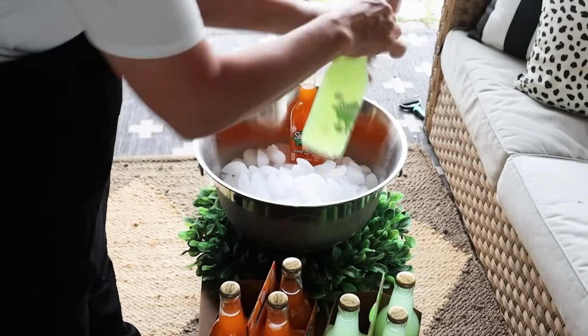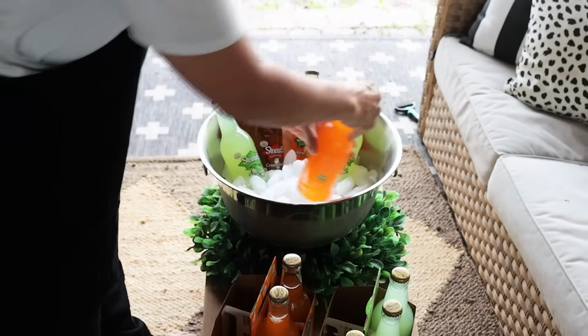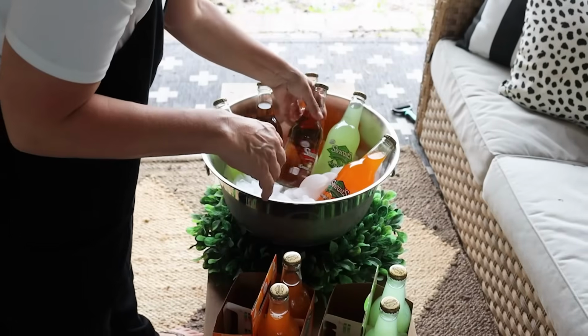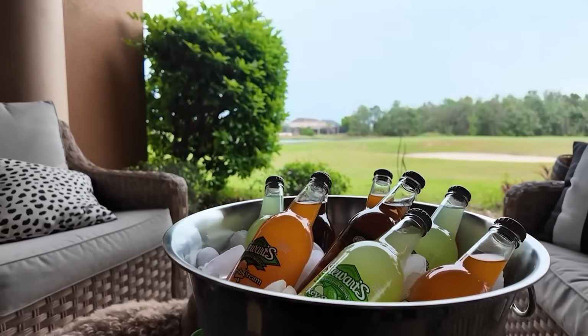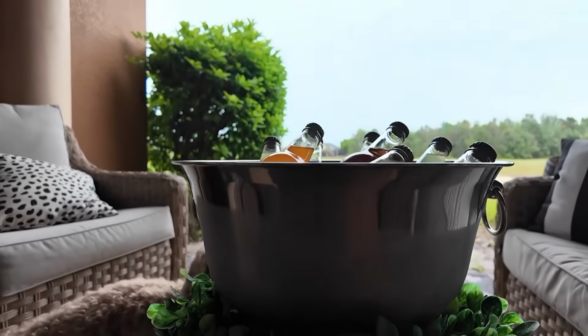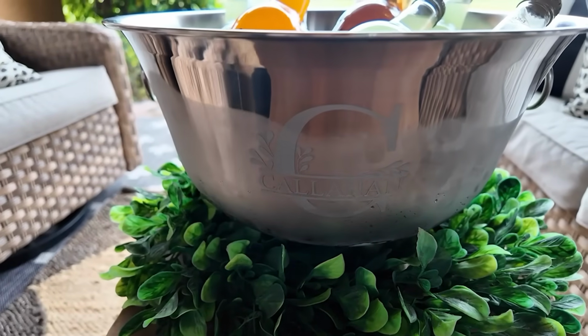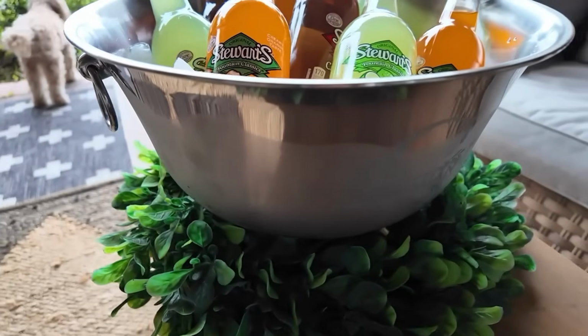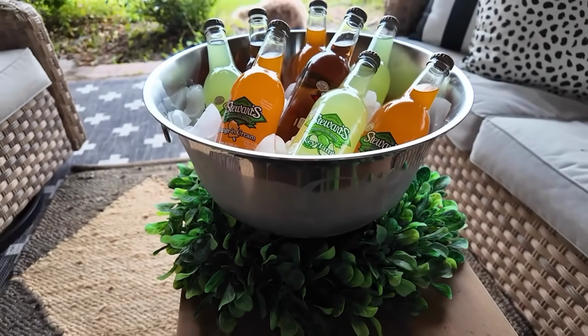And then all you need to do is throw some ice in the drink cooler, throw your drinks in. These are some fun sodas that my kids have been dying to have. It just is a fun way to display it. It gets all kind of wet and sweaty so that you can't see the monogram so much right now, but it is really cute. So if you didn't want to even do the monogram, this is an IKEA piece that I would totally love and suggest that you get.